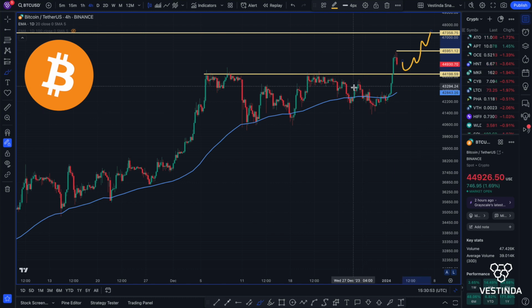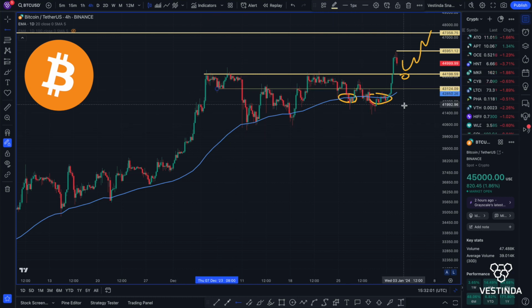So what happened last week is that we had price action around EMA 20, and we retested it multiple times before this breakout. So I think we're going to continue this rising trend, but we need to retest 44,000 once more. This is the key support level for now. And if the price manages to go below this level, we are probably going to revisit $43,000 as well. So $43,000 could be another support level.